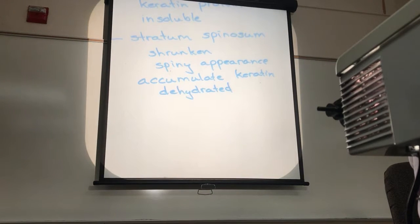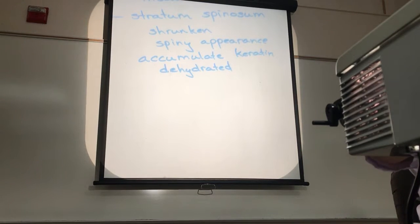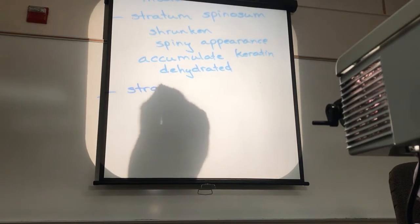And time marches on, and new cells are being made at the stratum basale. They're pushing these cells further and further away from the basement membrane. So the stratum spinosum cells are going to get pushed even further up. They're continuing to make keratin, and the keratin is continuing to push the water out. And as these cells become drier, they're also starting to flatten out. They're starting to look like squamous cells. And so the next layer is called the stratum granulosum.